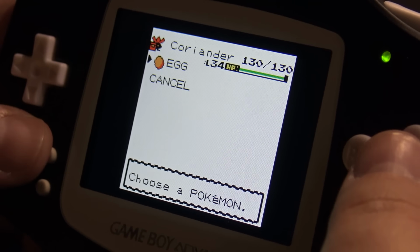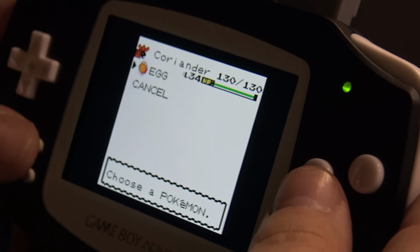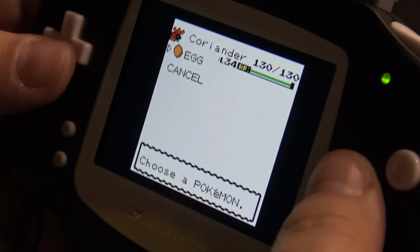We got an egg. We got an egg. So it'll take, it's at the max value it'll be. So it should hatch soon if you want to try and hatch it and see what you got. Yeah, let's see.